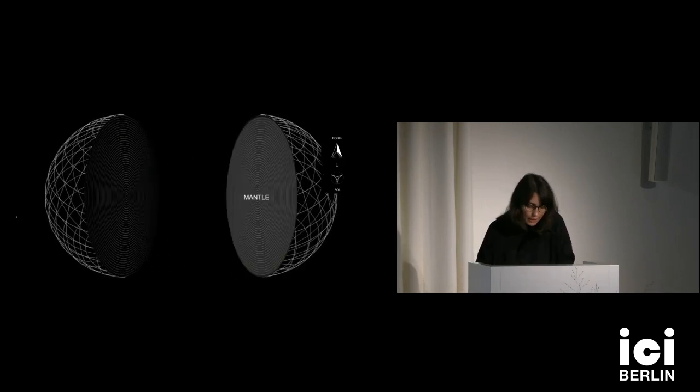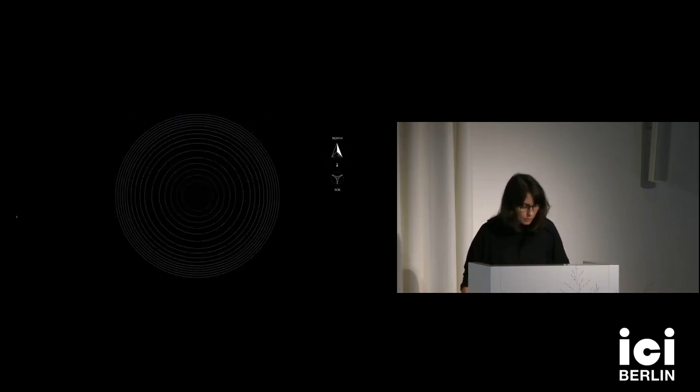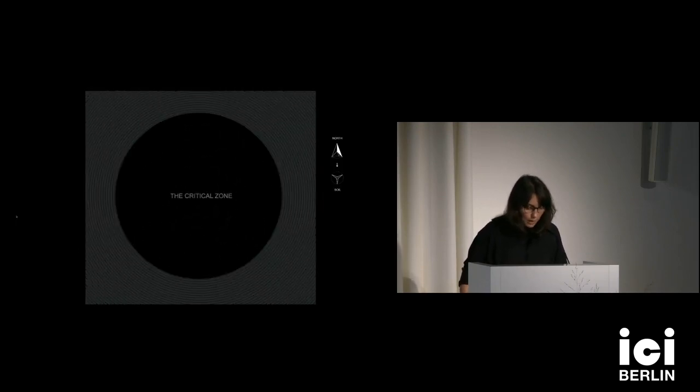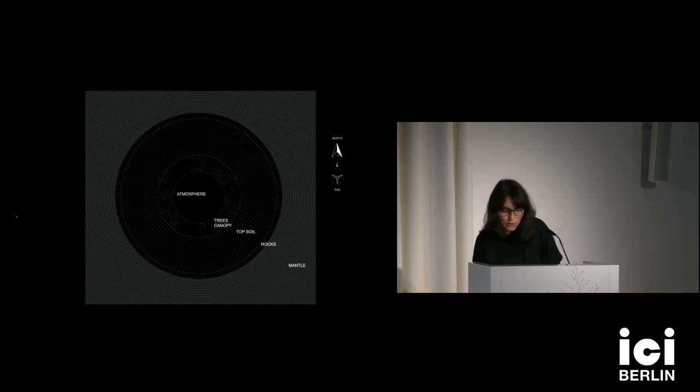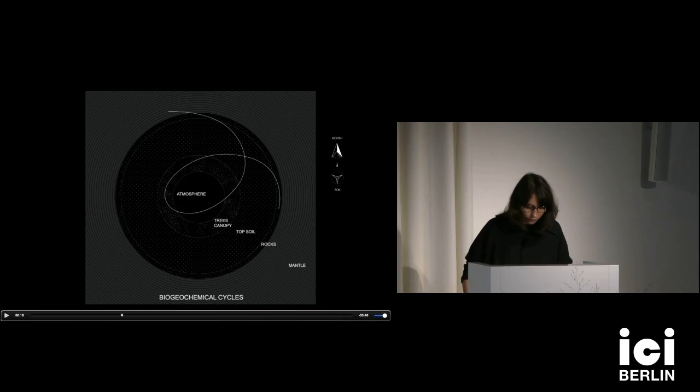So we suggest an inversion of the Earth layers in order to enclose the atmosphere in the middle. The rocks here are placed on the outer circle and the atmosphere on the inner circle. The Earth seems to have been turned inside out like a glove, and we don't map the surface, but we invert the gaze in order to visualize the layers of the subsurface and further down to the depth.